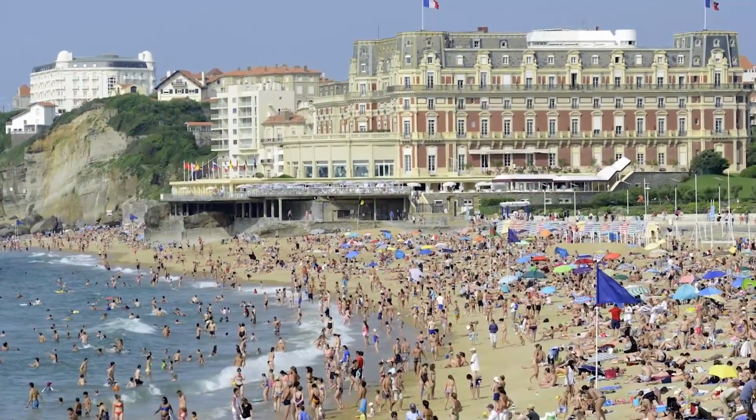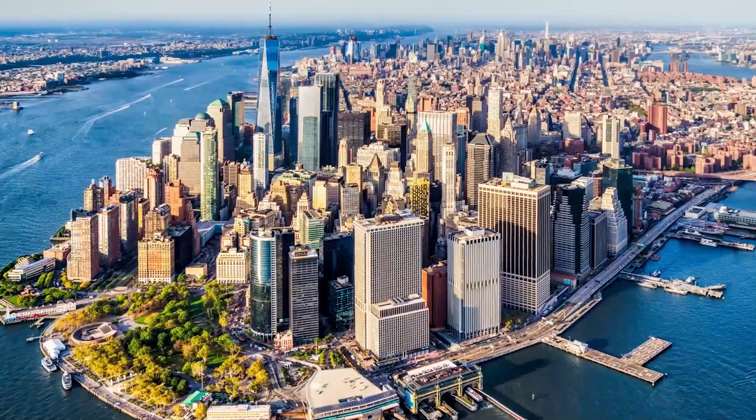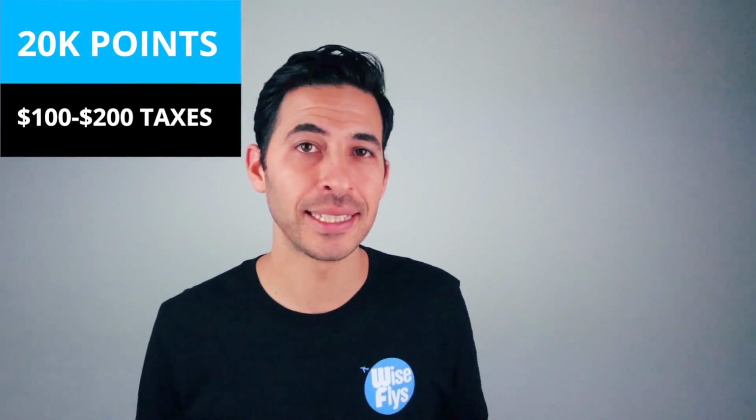And probably one of the cheapest options is to get to Madrid, Spain, and if you want to go anywhere in Europe, you just go to Madrid first. From Chicago, New York, or Boston, it'll cost you 20,000 Avios points to get there, about $120 in taxes. But if you decide to go off-peak, it could be 17,000 Avios points each way. And then once you get to Madrid, you could take a cheap flight to anywhere in Europe that you really wanted to go, but this is probably one of the cheapest options to get to Europe.